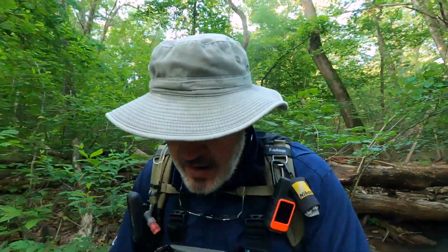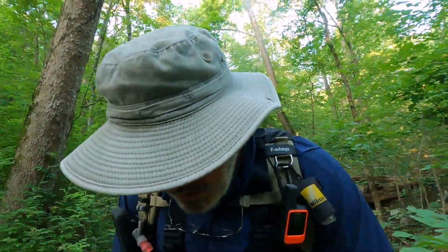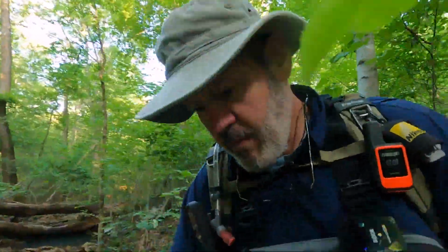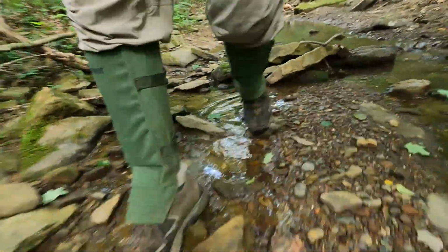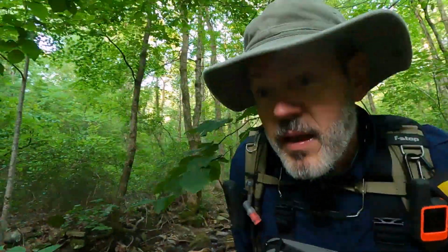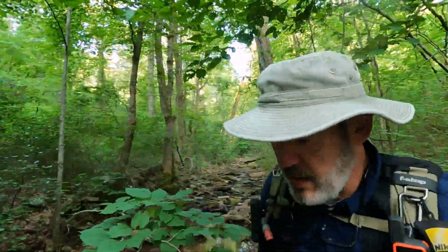It's rocky terrain, downhill to get to the creek bed, and it's early in the morning, so I'm on guard for snakes. Got my gaiters on. That doesn't mean I'm not worried about snakes, but as I mentioned before, these gaiters can give you a false sense of security. But I'm trying to be very careful where I step too.